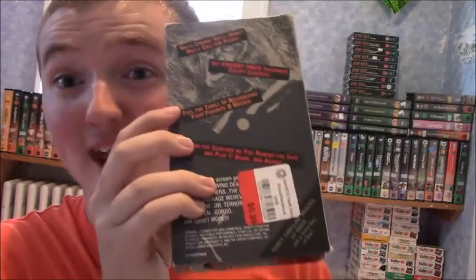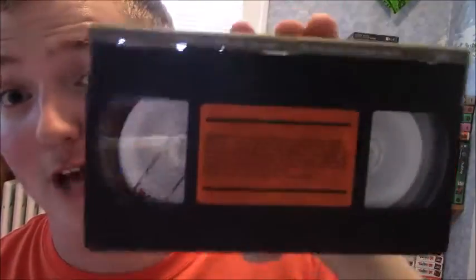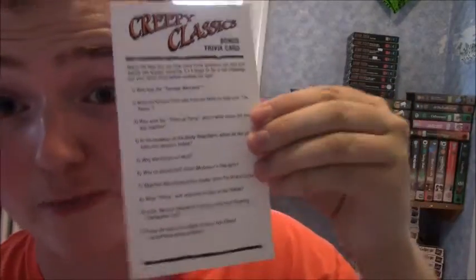You're probably wondering why I got another copy of this tape. Well, A, this copy actually has the sticker, the front label on it, which my other copy did not. And this one does come with the bonus trivia card. Yeah, my other copy was missing this.